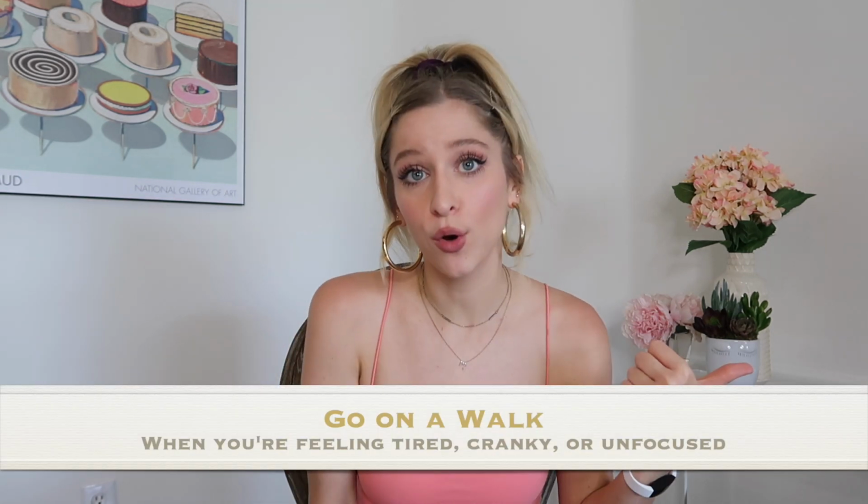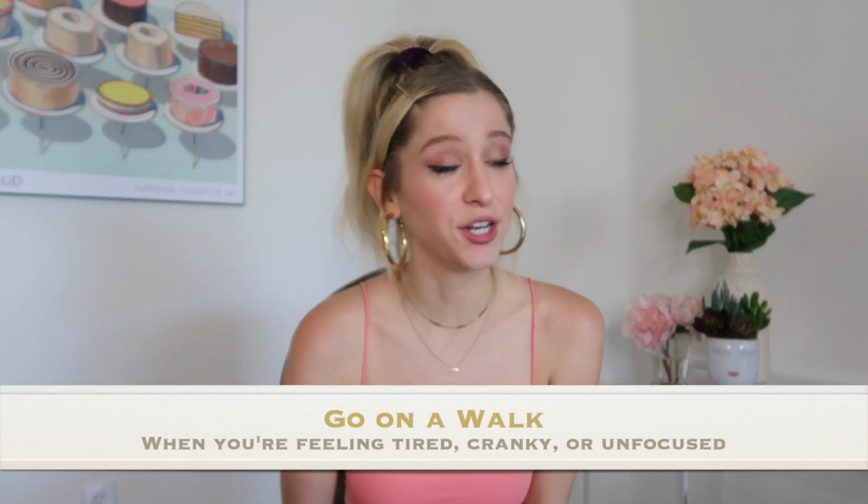Productivity hack number 3. This is something I've been doing, and it's kind of related to exercise, but it's more specific with like time batching, etc. When I'm feeling tired or cranky or like I have a writer's block or I can't focus, I go on a walk. I don't know what the science behind going on a walk is other than it clears your head. It actually energizes me. Like I have that 2:30 feeling and I'm like, I don't want to drink coffee. I go on a walk.